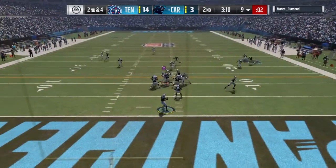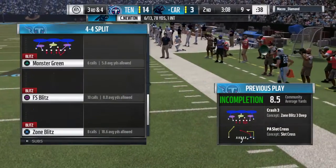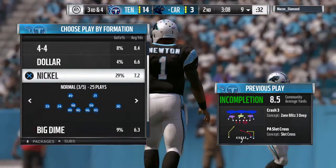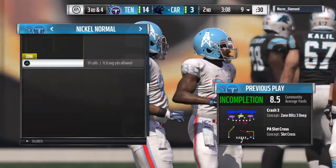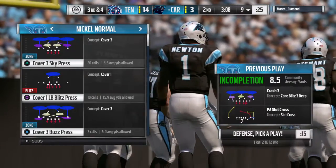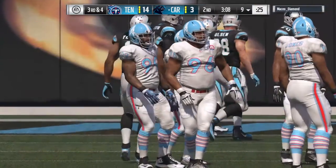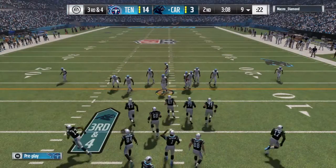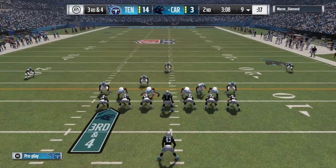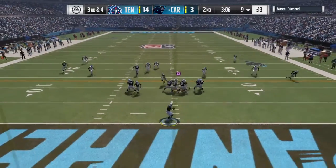The play fake to Stewart. It's Newton. And that is incomplete. Let's see what the defense dials up here. 3rd and 4. Newton.